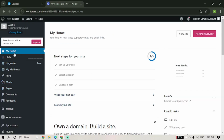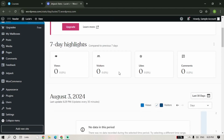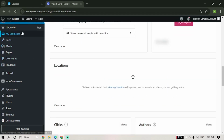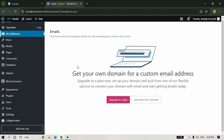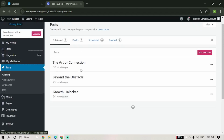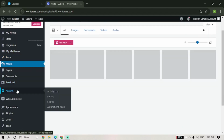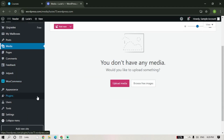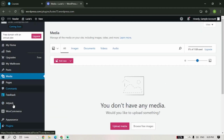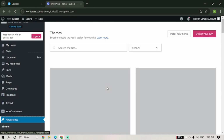WordPress is a highly flexible content management system that powers a significant portion of the web. It's incredibly versatile, with thousands of themes and plugins available to customize your site. You can use WordPress for everything, from blogging to e-commerce, but it requires more setup and management compared to System.io. Pricing can vary widely depending on hosting and plugin costs, but you can start with a basic setup for around $10 to $20 per month.